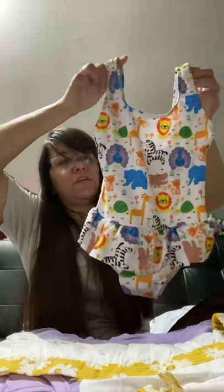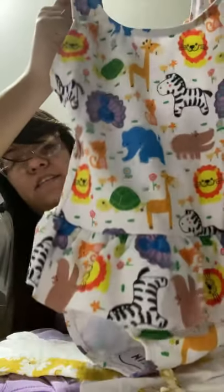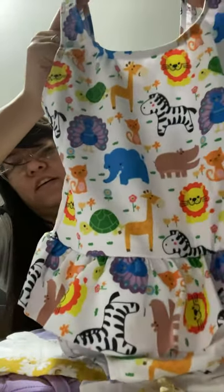Because we usually go either to the pool, a pool party, we'll put our little pool in the bag, or we'll go to a water park. Look at how cute. Mommy's baby, it's mine? Yeah, it's yours. See, elephant and giraffe, zebra. It's like a zoo. Wow.